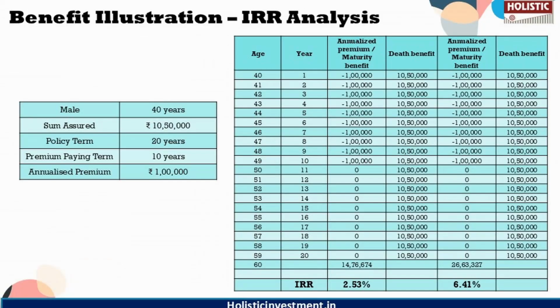Now, as we have a basic understanding of this policy, let's move on to the analysis part of the video, where we are going to analyze the IRR of this policy, which is the internal rate of return, to understand the cash flow patterns of this policy better and how much returns we actually get at the end of the day.